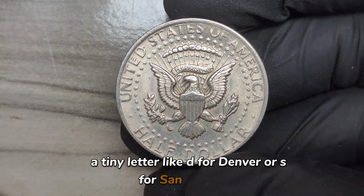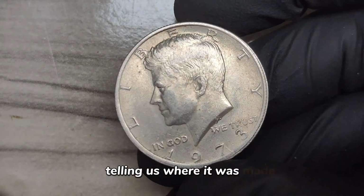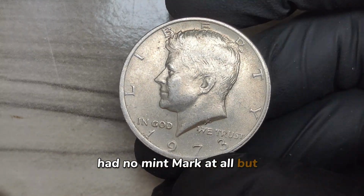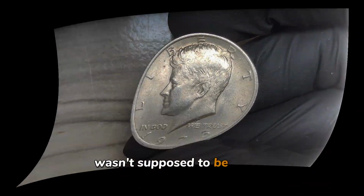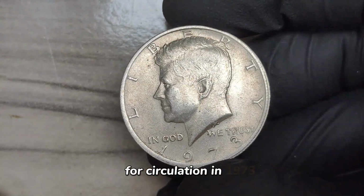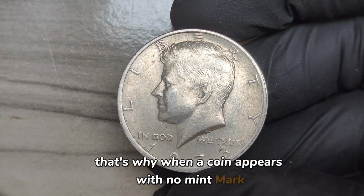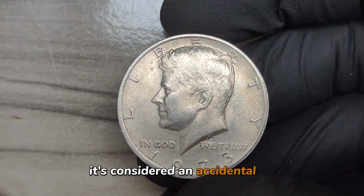Normally, every coin struck in 1973 should have a mint mark, a tiny letter like D for Denver or S for San Francisco, telling us where it was made. Philadelphia coins from that year had no mint mark at all. But the Kennedy half-dollar wasn't supposed to be struck in Philadelphia for circulation in 1973. That's why, when a coin appears with no mint mark, it's considered an accidental rarity.